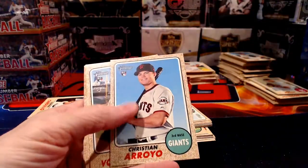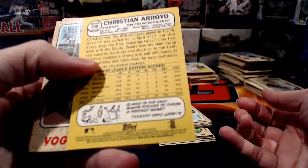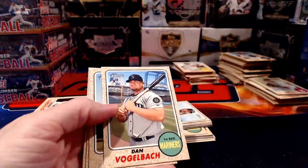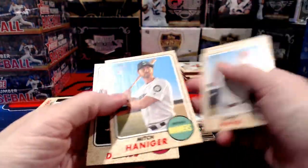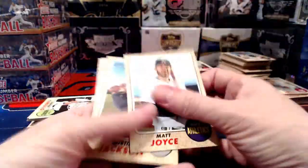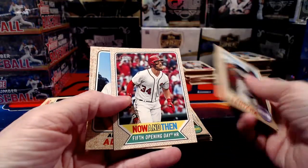That is also a short print of some sort on this Aurora, and it is code number 45. So again, I'm not sure what the error is, but it is a short print of some sort. It may not be an error, but you know what I mean. Might be an error, might just be a flat out short print.